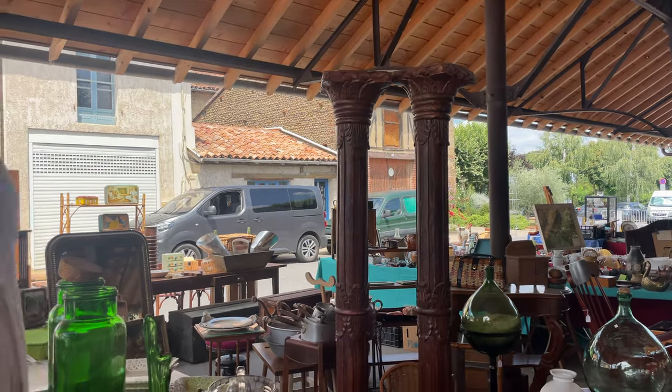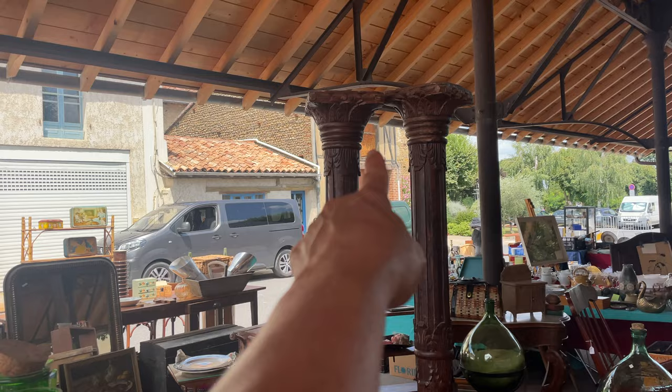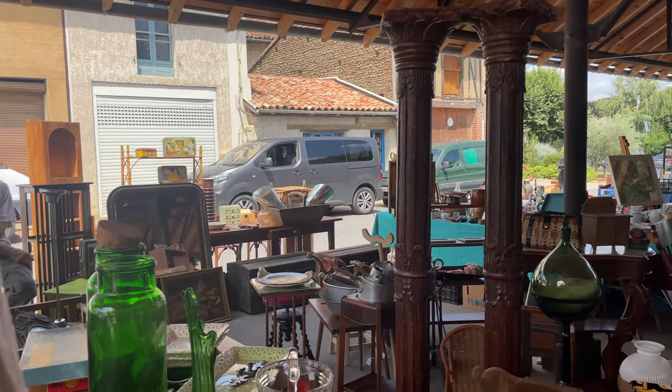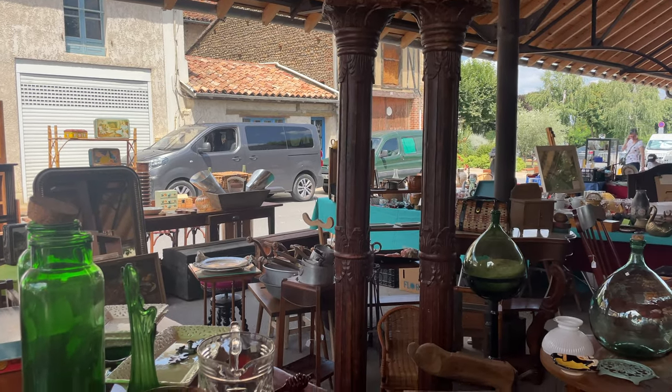Look at the two pillars. Wouldn't that be beautiful to set the two pillars? You set them in the foyer on each side and it just looks like sculptures. Oh, that's great.